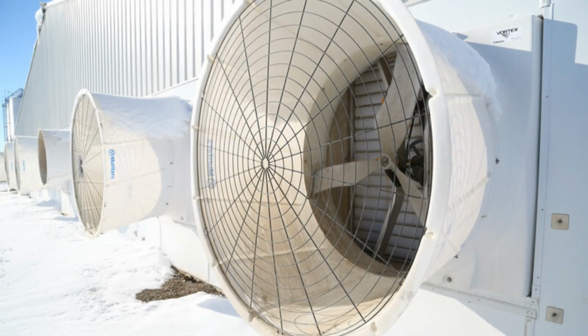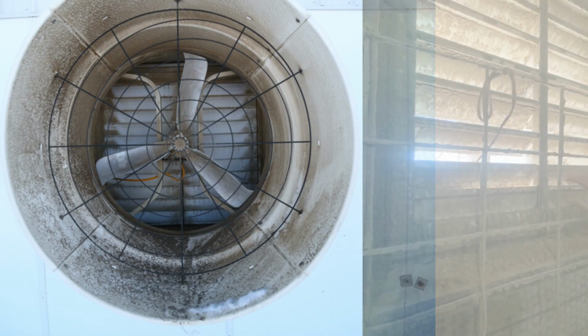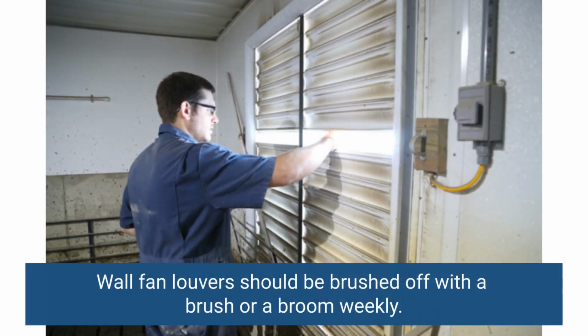Fans dictate the volume of air that moves through the barn, so maintaining proper output and function is of utmost importance. All air in the barn is removed via fans, so they are a common area for dust and debris to accumulate. Dust accumulation on louvers can reduce fan output by up to 45%. Wall fan louvers should be brushed off with a brush or a broom weekly, especially those fans in operation during minimum or early stage ventilation.